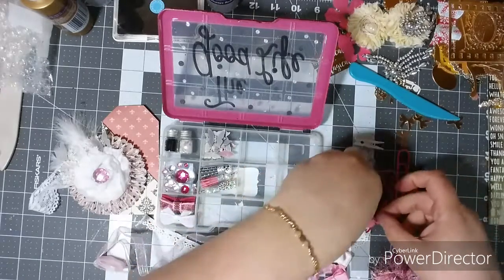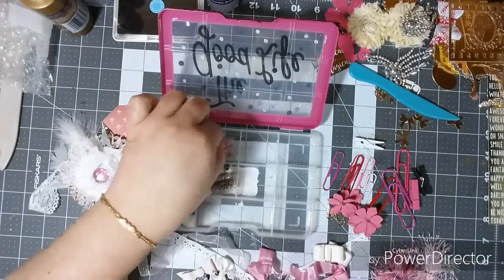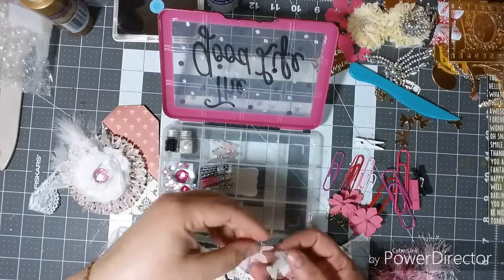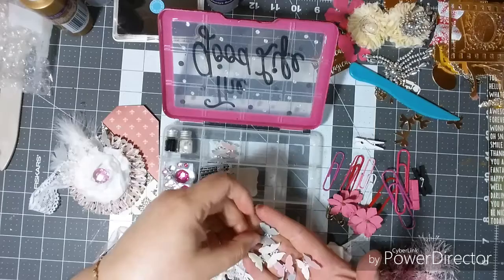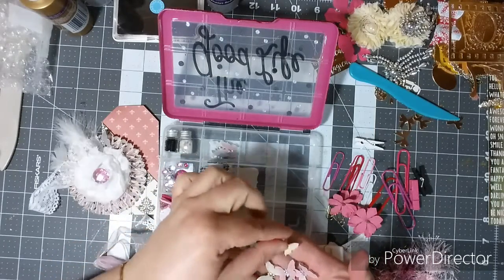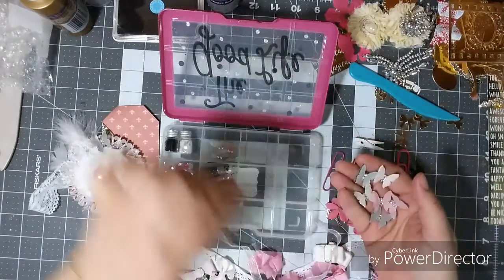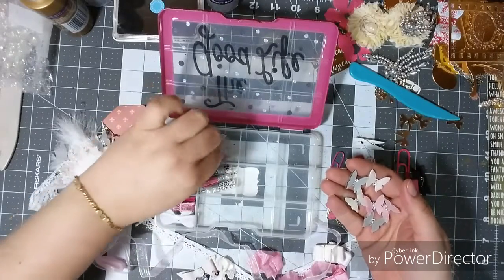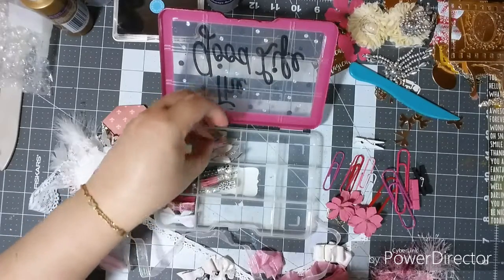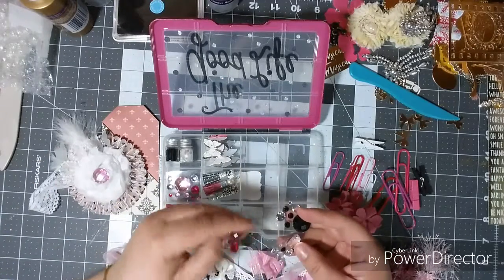That's beautiful paper flowers. This is a butterfly, handmade butterflies. She made me white, black, and pink. That's really cute. Oops. Let me put him back. These stickers. Oh, I love it.